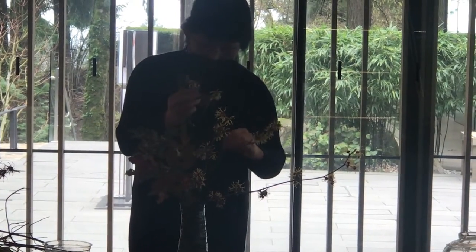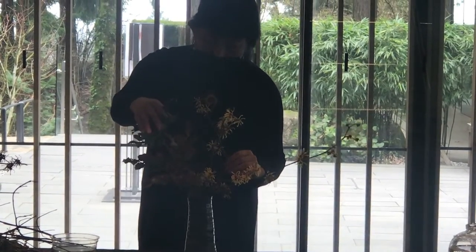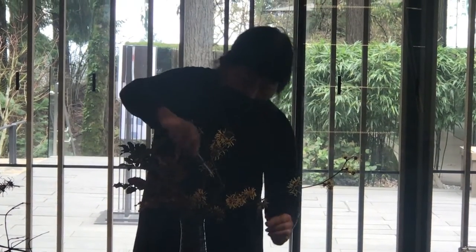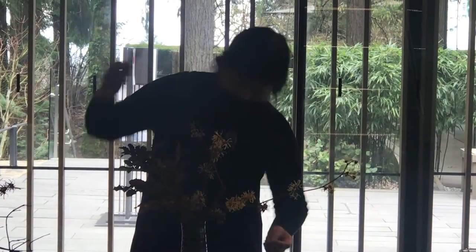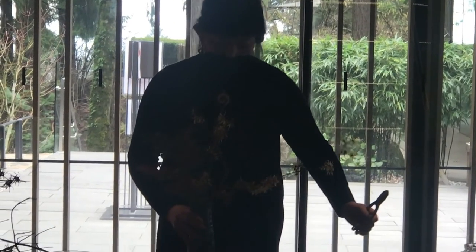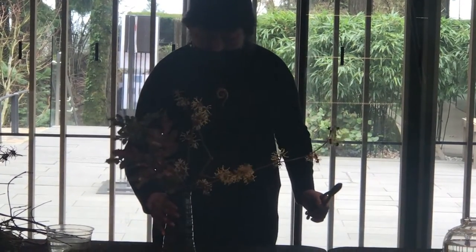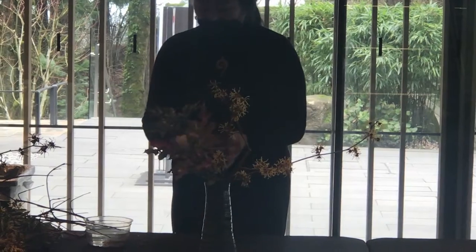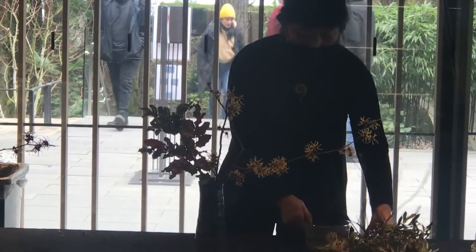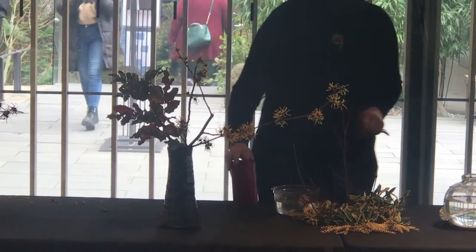I have water in this container already. So what I'm doing is mass on one side and more line on the other side. And the flowers will fall eventually, and that's okay too. I'm using the background so you can see the color really well too. So this style is called nagare, throwing style. Then I will move on to freestyle. If I have extra time, I will put something in this too.